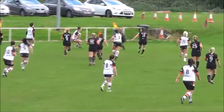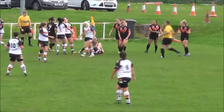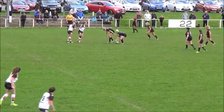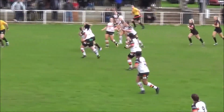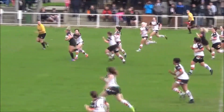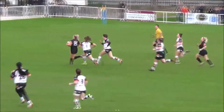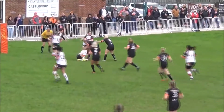Bradford looking ever so dangerous down that left hand side. Brilliant stuff from Stanley. Great tackle. Again down the right, Castleford have been really threatening. Oh, times in the roof. Skips past two of their defenders. It is brilliantly to carry on running. Is this going to be another try for Castleford? Oh, what a tackle. Beautiful tackle from Bradford.